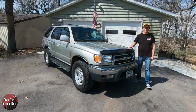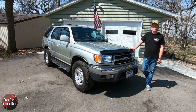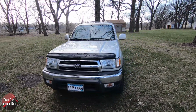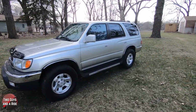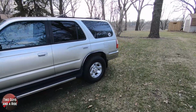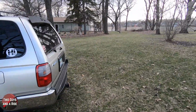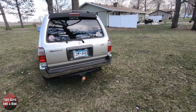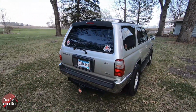Stay tuned. This is the 3rd generation of the 4Runner that ran from model year 1996 to 2002. Now, competition in 2000, when this particular one was made, was the Ford Explorer, the Nissan Pathfinder, the Chevy Blazer, and the Jeep Cherokee. To give you an idea of how steady sales have been, in 2000 they sold 111,797 of these. In 2019, 131,864.